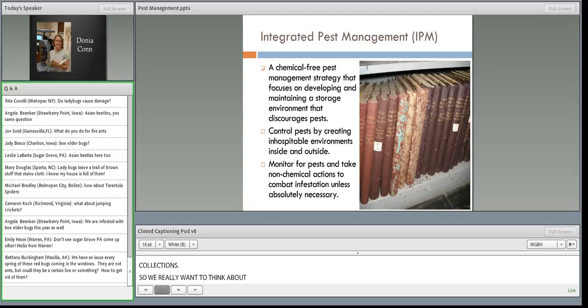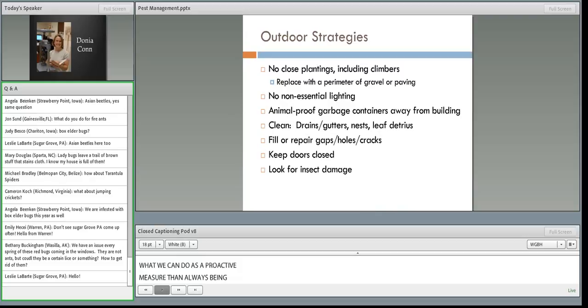So we want to start thinking from the outside in, because for most of us, our biggest problem is going to be coming to us from the outside. And so we want to take a really close look at our landscaping, and really look at where our plantings are for our buildings.